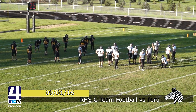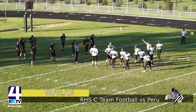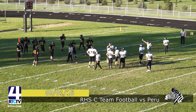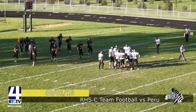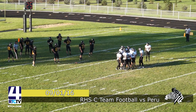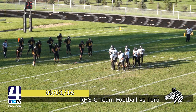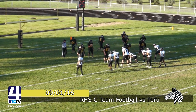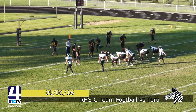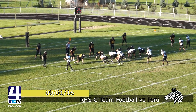Zebras setting up for the kick. I believe. Thought I saw someone putting on the shoe. And no, they were just putting on a shoe. Zebras are going to go for two.